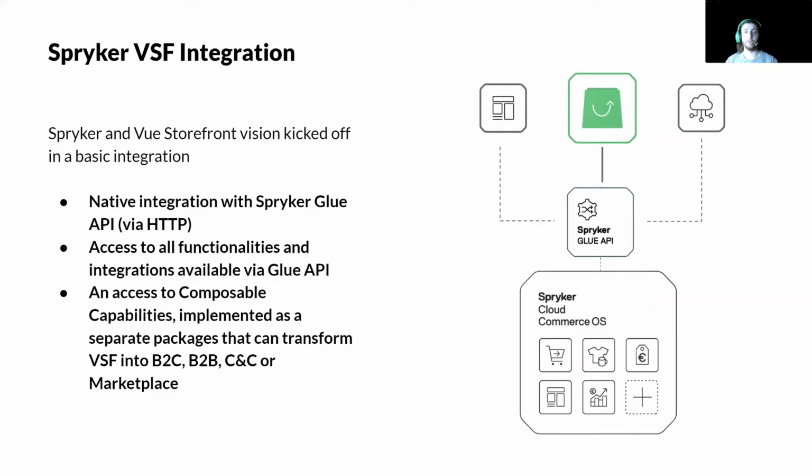And with this integration, you will get a native integration with Spryker Glue API that operates over HTTP. You get access to all the functionalities and integrations that are available in the Glue API. Also, you get access to composable capabilities implemented as separate packages that can transform your Vue Storefront application into a fully fledged B2B, B2C, or click and collect, or even a marketplace. So it is up to you to decide what sets of PBCs you would like to have to then transform your default application into something different.